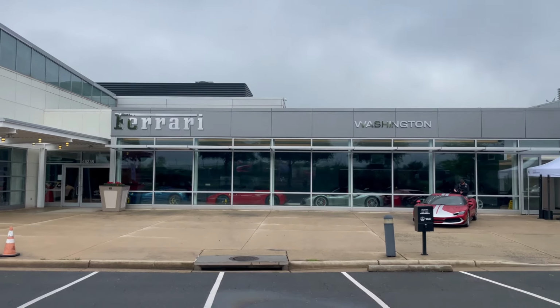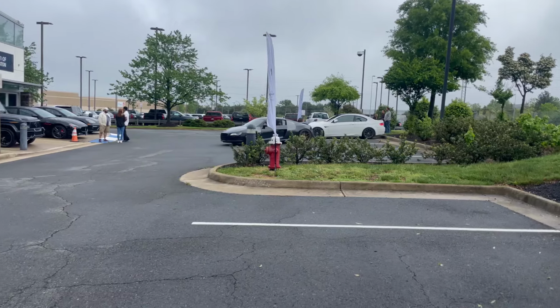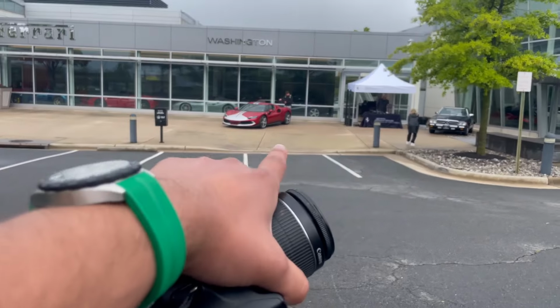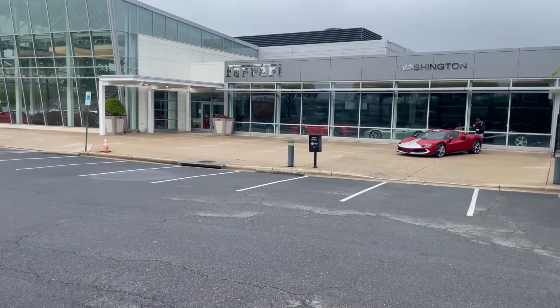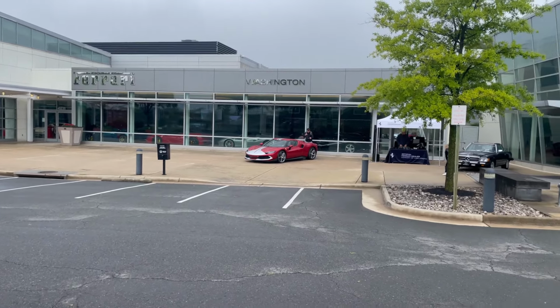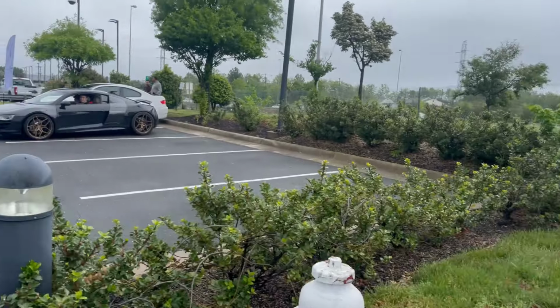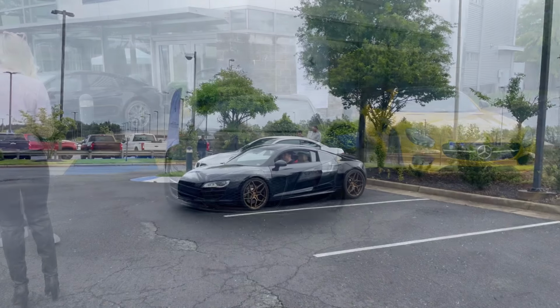We are here a little early. We wanted to get a good spot before the cars roll in. This lot does fill up very quickly once the show gets started. We got a nice 296 GTB for your auto package over there. That's the test drive car. Like I said earlier, plenty of nice cars in the actual showroom. We'll get in there when the showroom actually opens up. First car showing up right now is the R8. Audi R8, nice Gen 1 with the gold Rohana wheels on it.